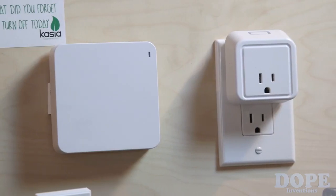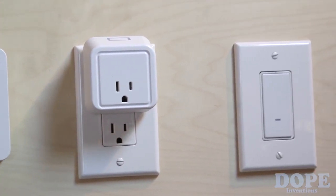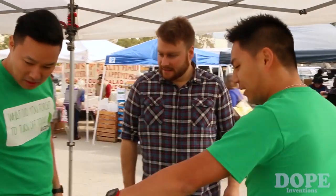Hi, my name is Mendel Lin, and this is my brother Eric Lin, and we're the co-founders of Casia. Home automation is a solution to allow you to remotely monitor and control any electronic devices in your home from anywhere. All right, so this is our demo room right here.